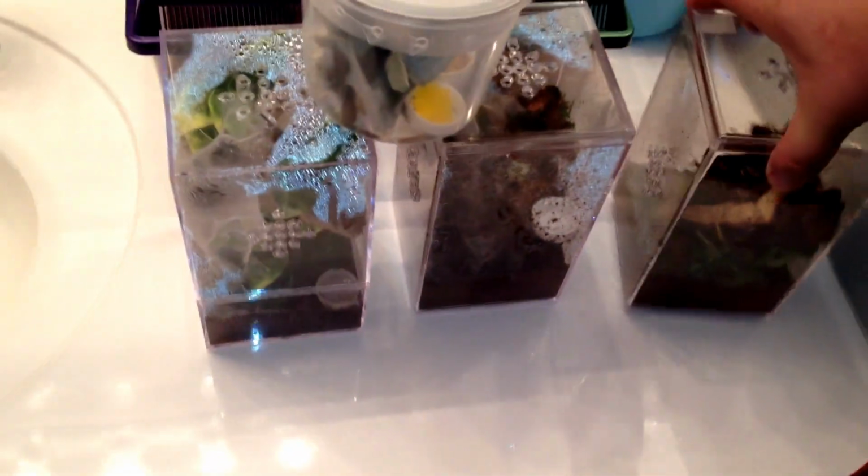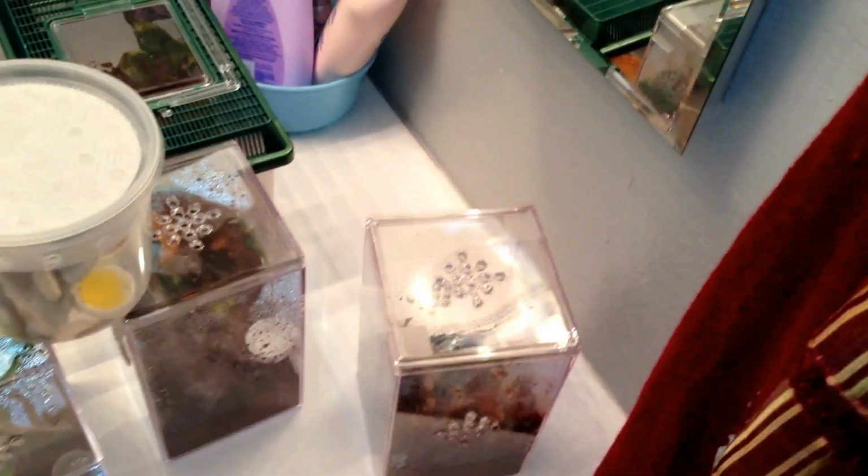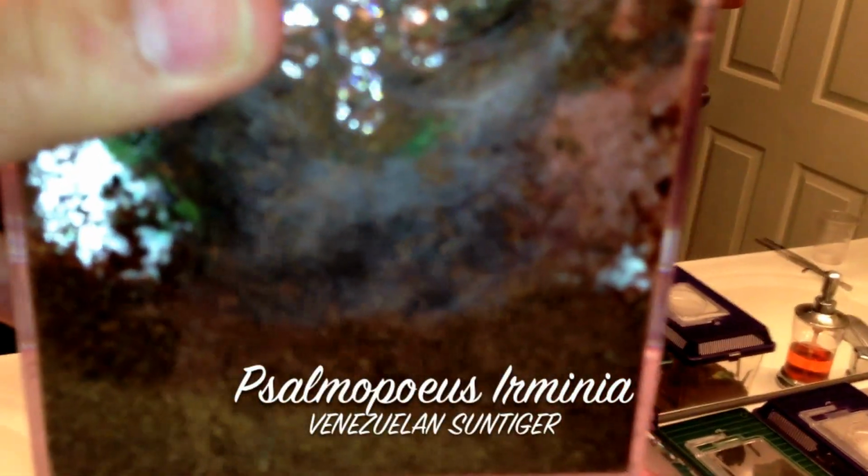So we're going to attempt to feed these girls. I know that my P. Minya won't be eating this time. She is apparently in premolt. So let's see here. She is in here. It's very hard to see her, but she's almost laying sideways in there.